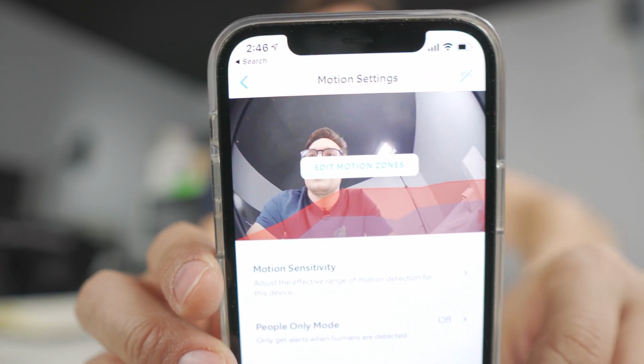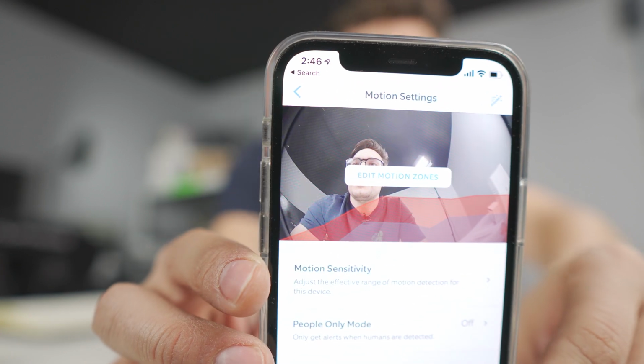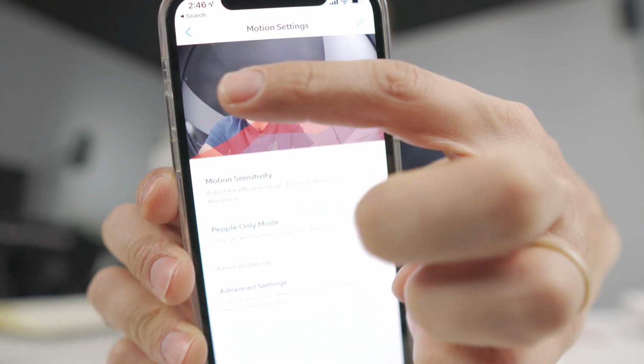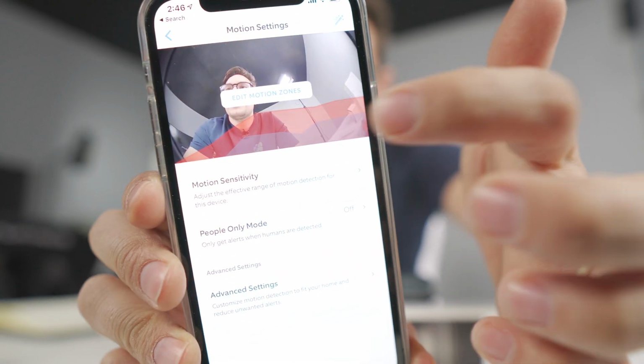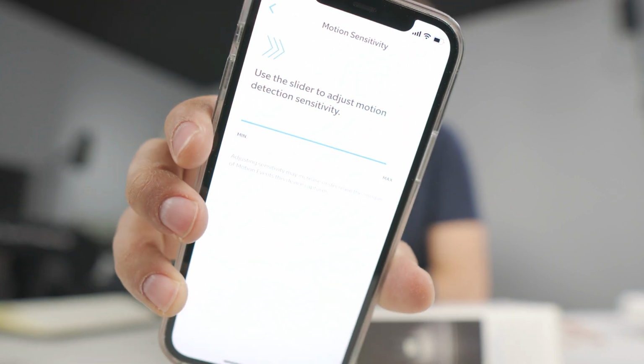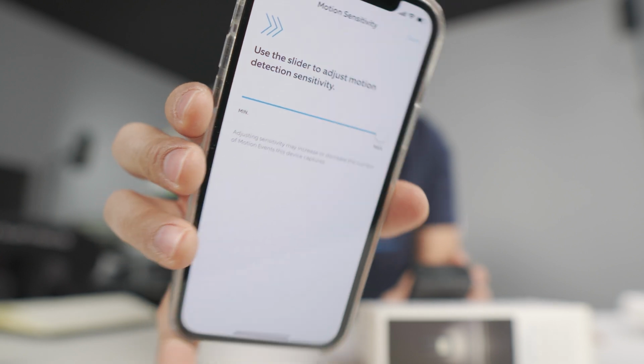So here are my motion zones for the house. Obviously right now, this is me here, so it doesn't make sense. But imagine that's the road, so that I don't get people walking on the sidewalk triggering motion zones. That's been pretty good. You can set it to people mode only, and you can change the sensitivity, which is nice. But what do I have it on? I have it on motion sensitivity to the max.